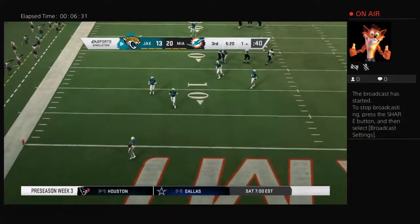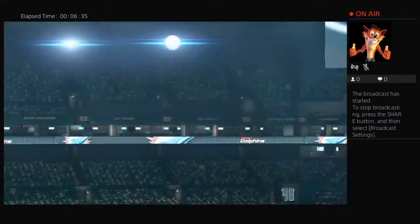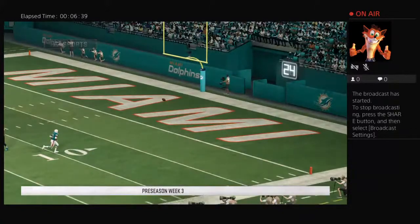And did they keep it in? They did. They kept it in. It's down close to the goal line at the 1-yard line. Amazing. Perfectly placed. If that ball goes one extra.